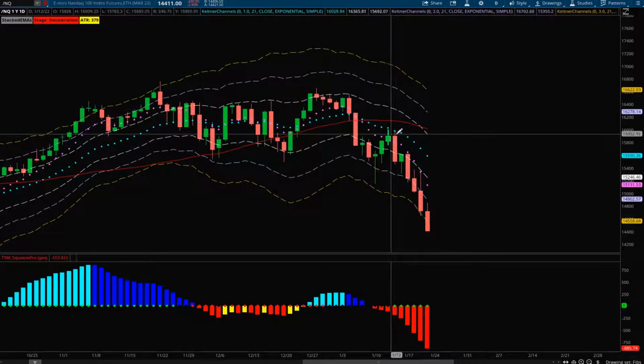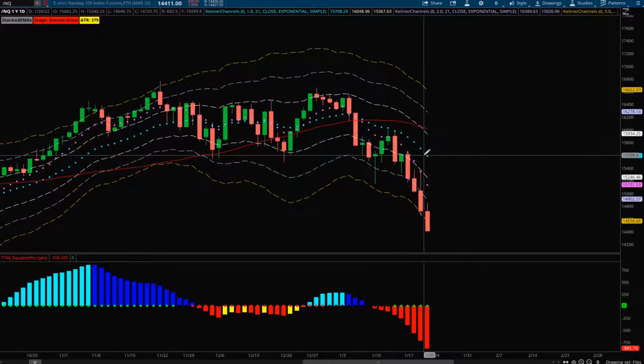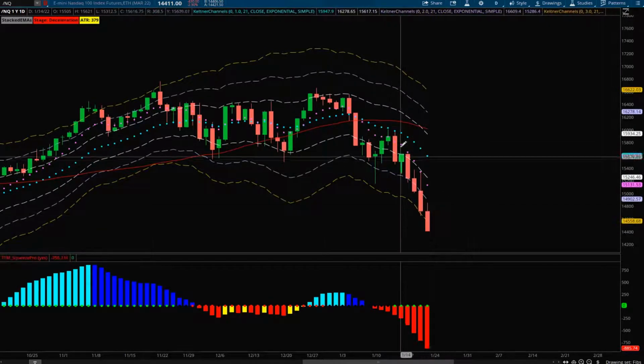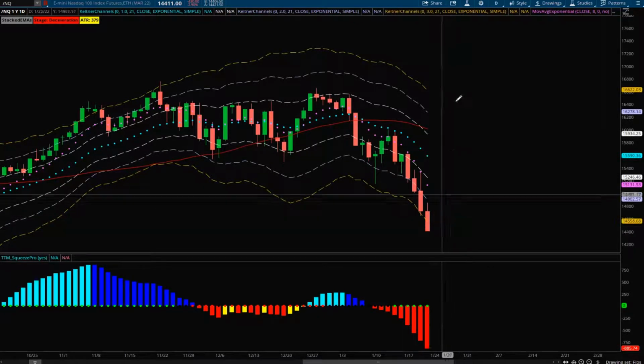So this was definitely an ideal entry for any shorts that you wanted to get into this week, and luckily I did get into one in Facebook to where I did collect some nice premium on this move to the downside in the Qs overall.